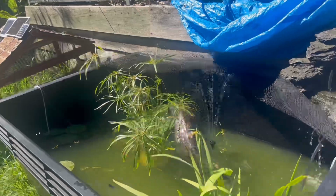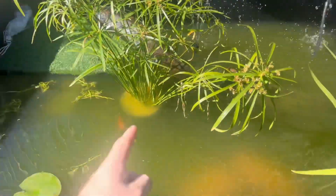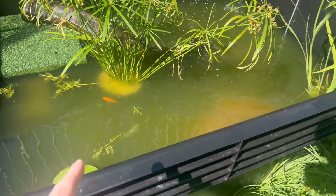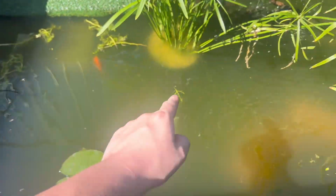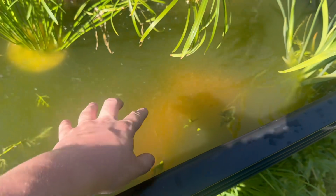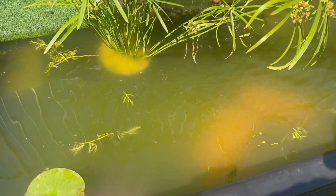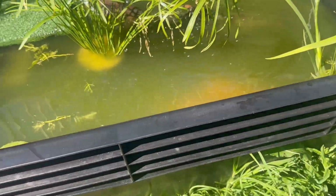So here we have it. As you can see, it is green. Absolutely green, but there was a fish. You can slightly see there's some fish. You can see the orange spots underneath. So yeah, it is what it is. It is, as I said, super green.